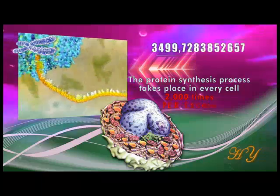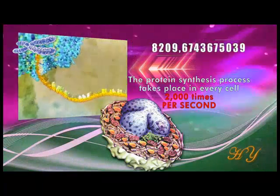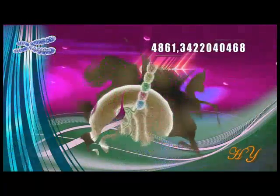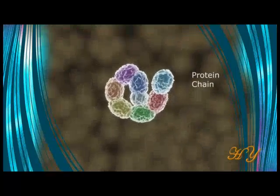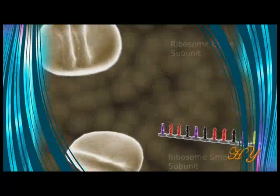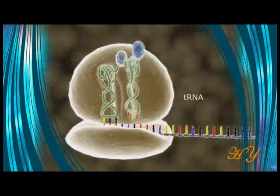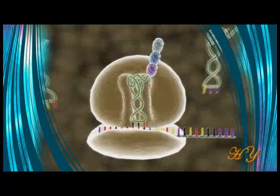The protein synthesis process, described here in very general terms, takes place in every cell 2,000 times per second. All the components know just what to do as they carry out the process. Not a single enzyme fails to reach its target and objective. Production never goes wrong inside the factory. The special folding of the new protein chain is never forgotten. The messengers never get lost.